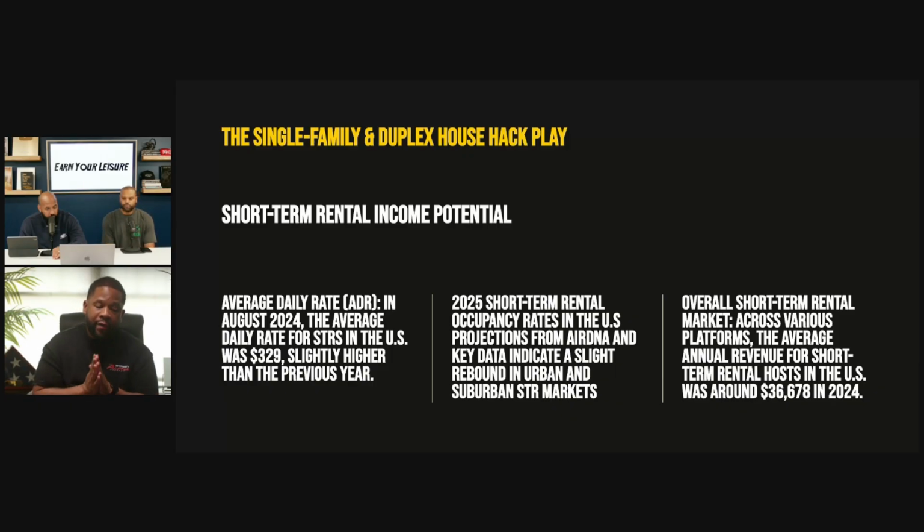But the average daily rate as of August of 2024 for short-term rentals in the US was about $329 a night, right? And in 2025, short-term rental occupancy rates from sites like AirDNA, and you guys can go to AirDNA and look up all the stats for yourself, are all rebounding. So this is an opportunity for you guys to go out here and buy these type of properties and use short-term rental hacks, use mid-term rental hacks to create more revenue.